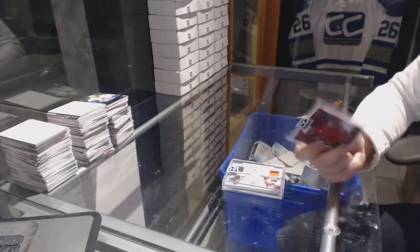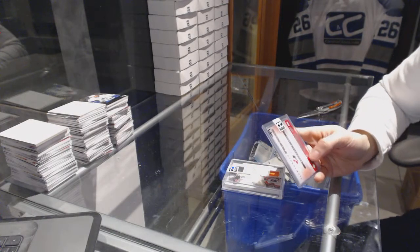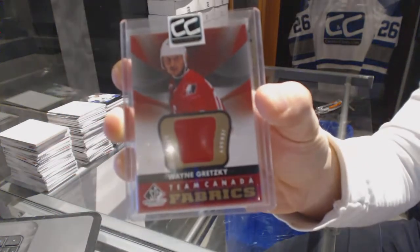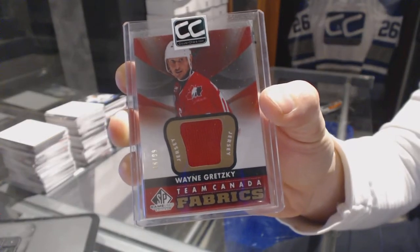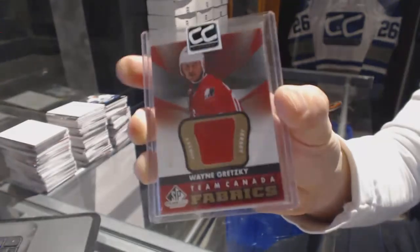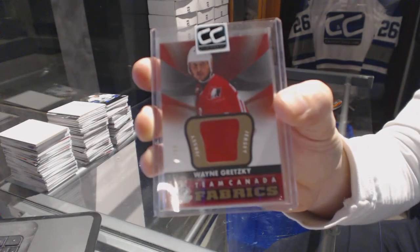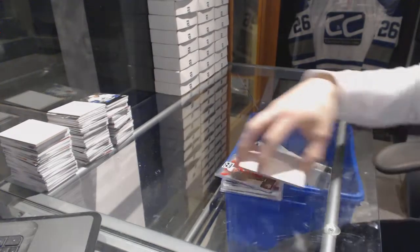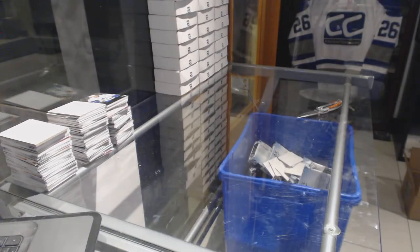And we've got a 12-13 SP Game Used Team Canada Fabrics Gold, numbered 6 of 99, Wayne Gretzky. There we go, Fresh Collect.